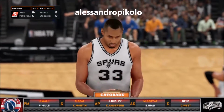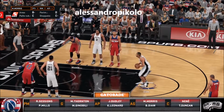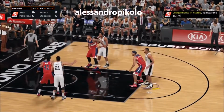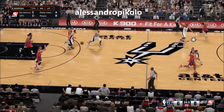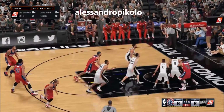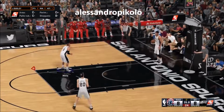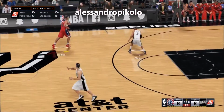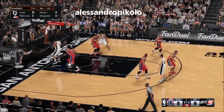So on the floor for Washington, Nene and Gortat team up in the paint. The talented Wall and Beal team up in the backcourt. And it's Dudley in at the 3, the small forward. Here's what San Antonio's going with right now. Duncan, he's checked in for West. Kawhi Leonard comes in for Anderson. And it's Ginobili in for Martin. And then for Washington, Morris is checked in for Gortat. Thornton comes in for Beal, and Sessions subbed in for John Wall.